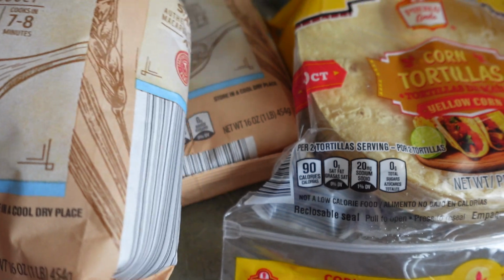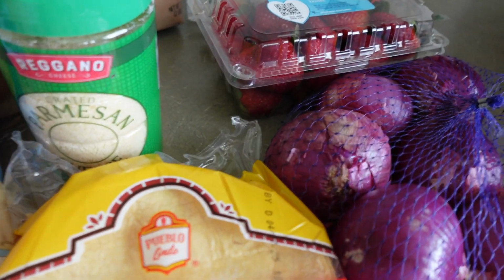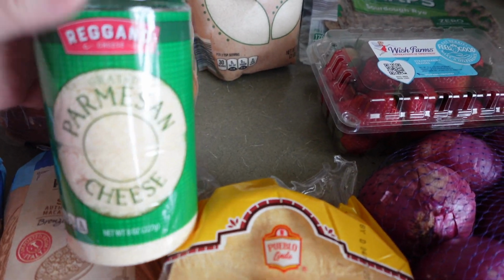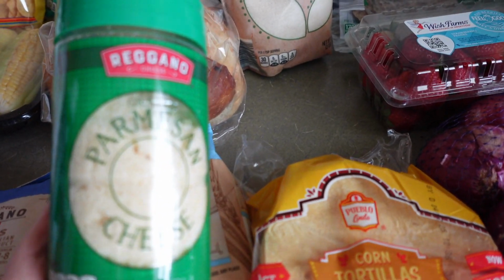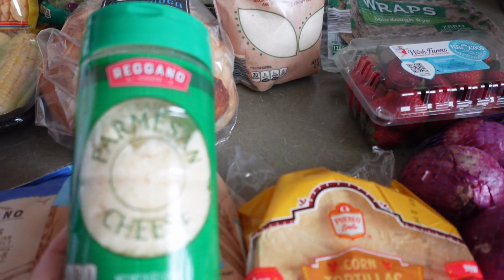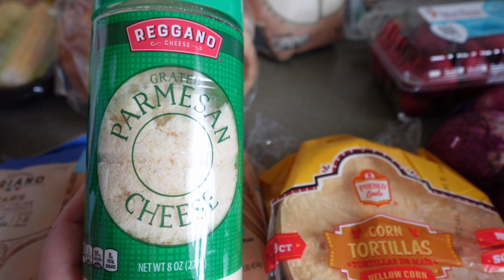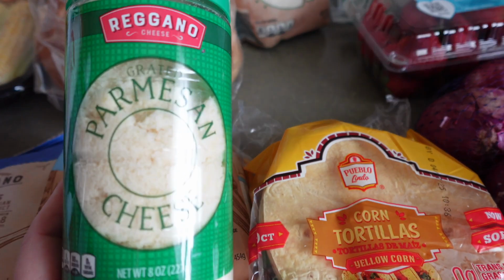And I grew up eating pastina just as a comfort meal with Parmesan cheese and butter. And that's why I got the Parmesan cheese. I found out that this kind of Parmesan cheese that comes in the container is actually bad for you because it has particles of wood chips or something in it. But I just got it.